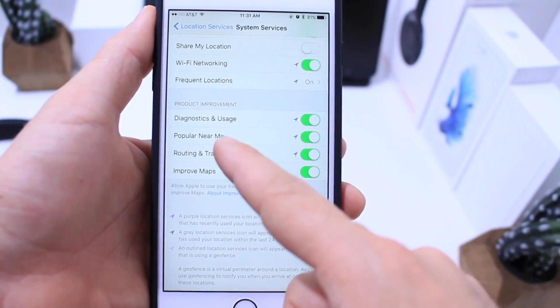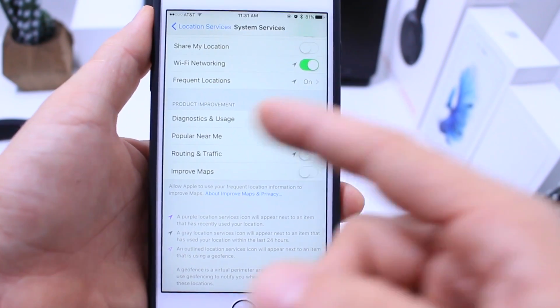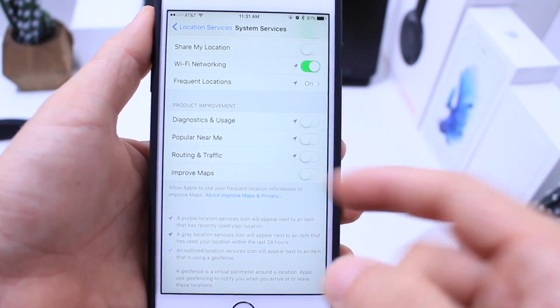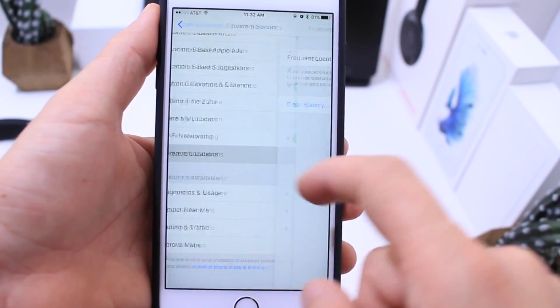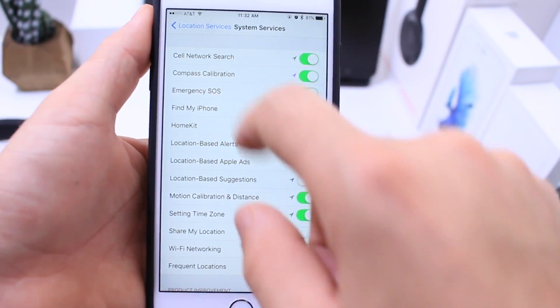Down here you have diagnostic usage. All these I would turn off if you're not an Apple developer. This is constantly sending Apple diagnostic information, but as you see here the triangle, that means it's constantly sending your location. Now right above that you have the frequent locations. This section here I always turn off. I never want my device to track everywhere I go. That drains the battery and invades the privacy a little bit as well.